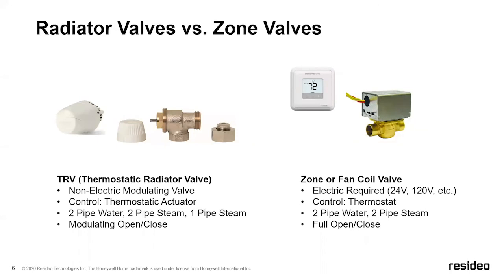When you get into what it can operate, we've got a few differences there as well. So zone valve, fan coil valve, it's typically either 2-pipe water or 2-pipe steam, and that's it. We have a very unique 1-pipe steam for some of those real old systems that are still around. We actually have a 1-pipe steam option for radiator valves. So we actually have some more application usages for radiator valve type configurations.